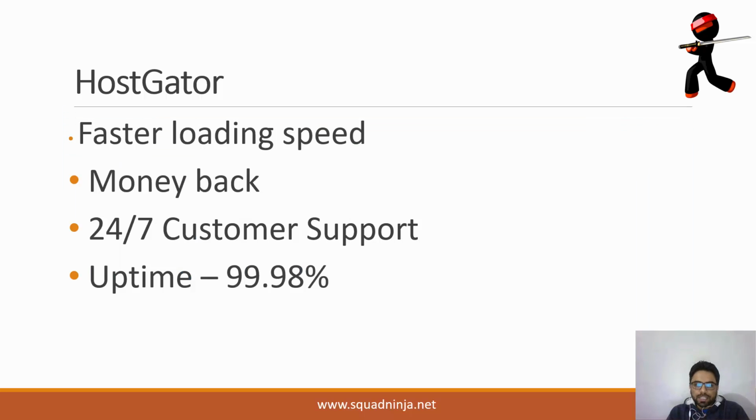What they are offering is faster loading speed, the same money back guarantee, 24/7 customer support, and their uptime is 99.98%. All three types of hosting have uptime of almost 99.98%. So I would recommend you to choose the hosting from these three. I would not tell you about the other types of hosting because that will only confuse you.